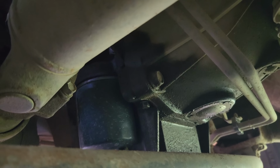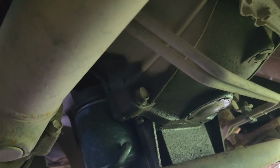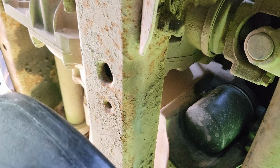Oh, this is the first oil change I will have done on this vehicle since we bought it. Holy cow. Oh, jeez, of course. It always looks like there's so much more space in a YouTube video. Anyway, you guys ever use one of these? The cloth style? Well, that's what we're going to try today.